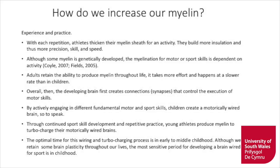So overall, the developing brain first creates connection synapses that control the execution of motor skills. By actively engaging in different fundamental motor skills and sport skills, within those children's brains we're increasing their efficiency, or increasing the wiredness of that brain, so to speak. Then through continued sport-specific development and repetitive practice, young athletes produce more myelin to turbocharge and again increase the efficiency of their brain in terms of motor skill development.